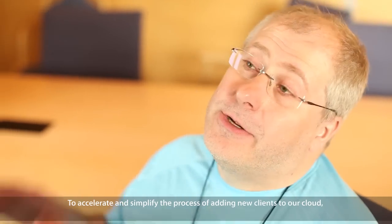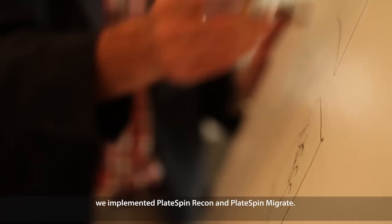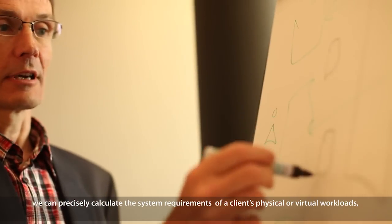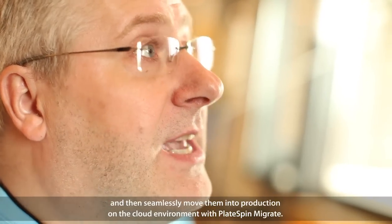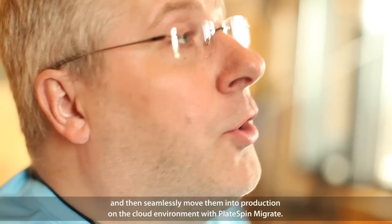To accelerate and simplify the process of adding new clients to our cloud, we implemented Bladespin Recon and Bladespin Migrate. Using Bladespin Recon, we can precisely calculate the system requirements of clients' physical or virtual workloads, and then seamlessly move them into production on the cloud environment with Bladespin Migrate.